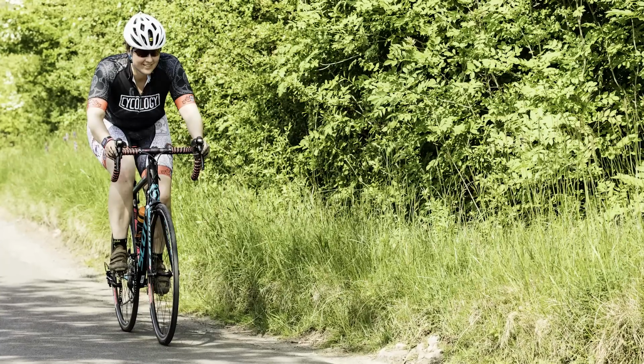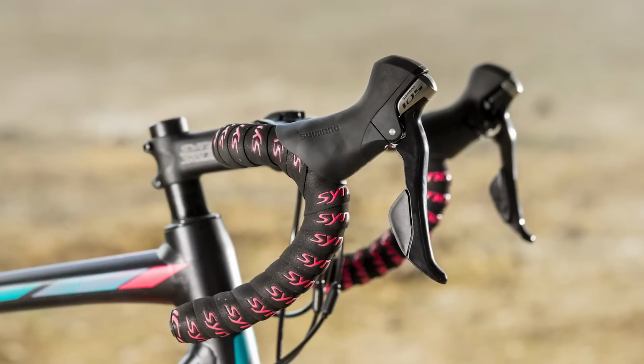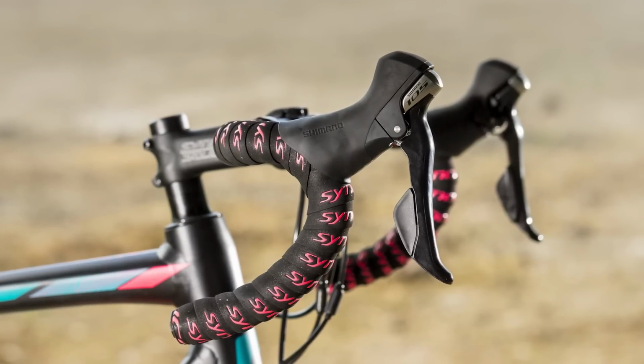Continuing with the women's specific design elements of this bike are the narrower handlebars, which a lot of our riders got on well with.